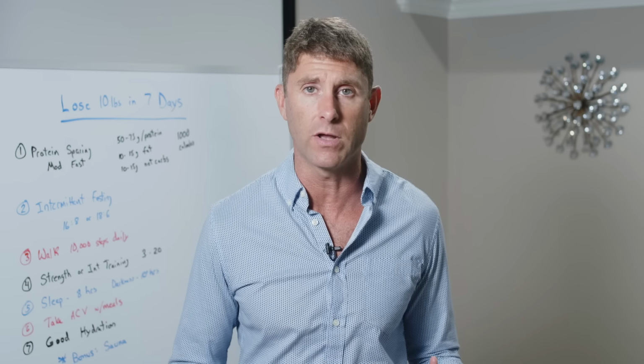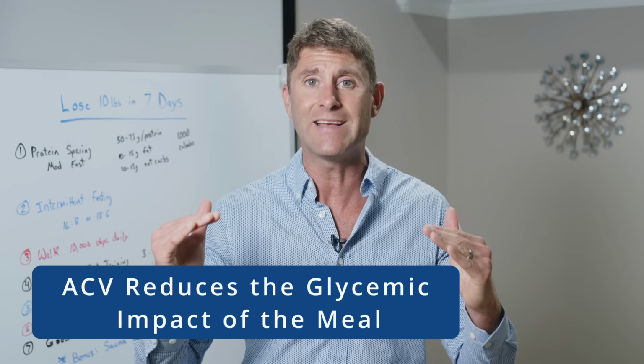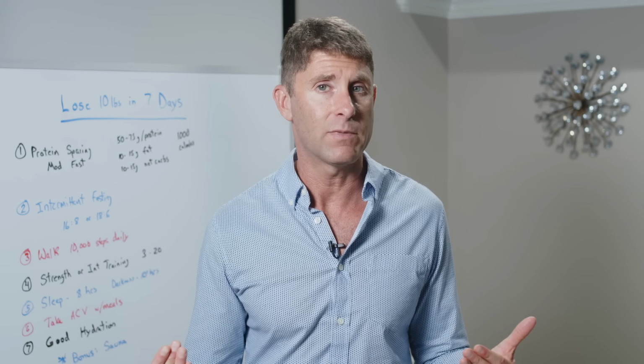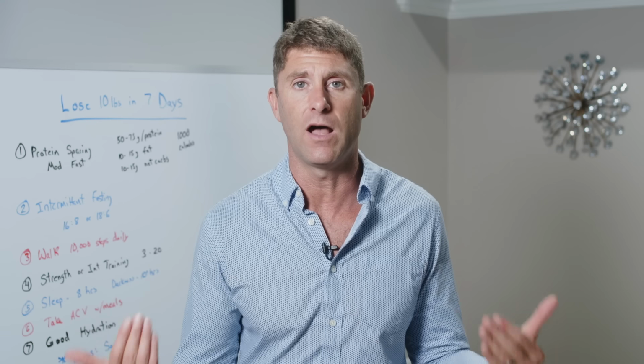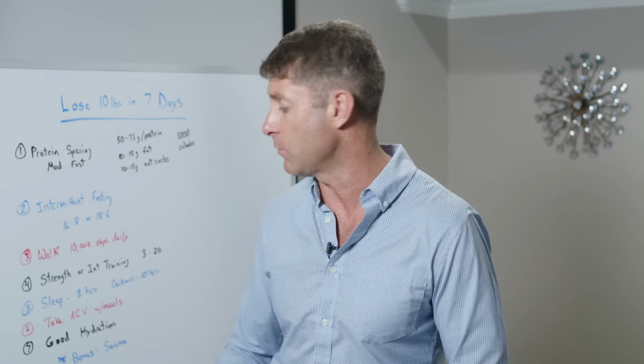It's also gonna help support your gut lining, and it's gonna help you metabolize the food more effectively. Also, apple cider vinegar has been shown to reduce the glycemic impact of the meal. Even though we're eating a low carb meal, we still wanna keep the glycemic impact under control. It's gonna help keep that nice and balanced as well. So simple, easy thing we can do there.